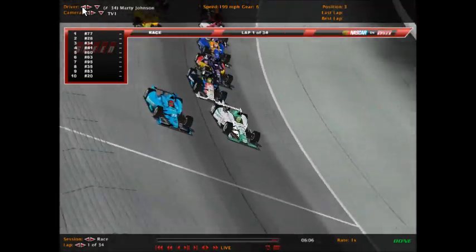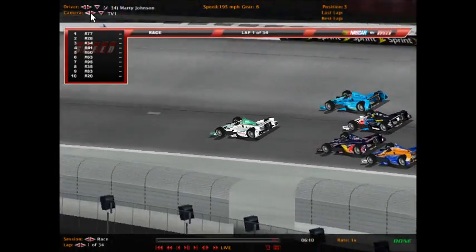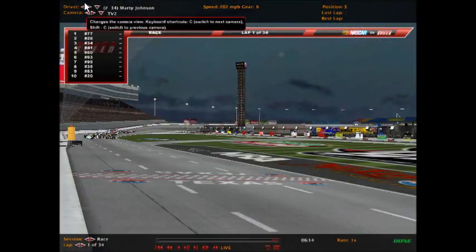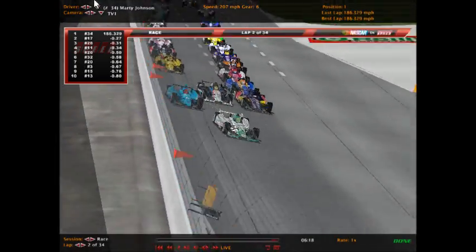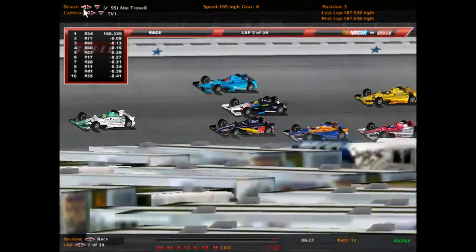Kev Shear has the early advantage. Here comes Marty Johnson to the inside, trying to take the lead from Kev Shear, and he will do so coming out of turn number 4. First lap at over 186 miles per hour on these cars, and look at that, 3 wide.